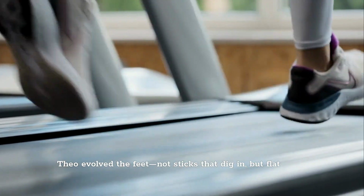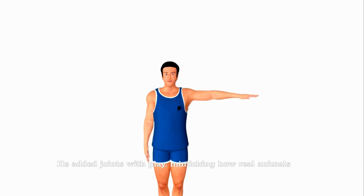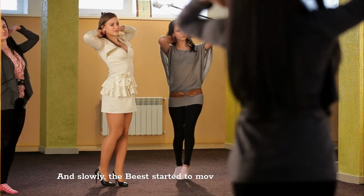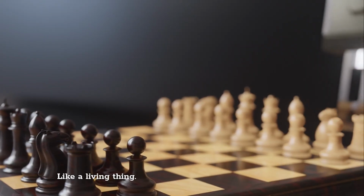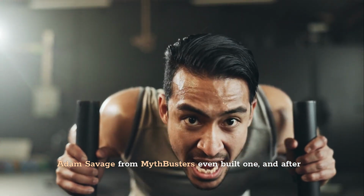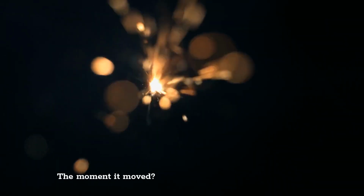Not sticks that dig in, but flat paddles that glide. He added joints with play, mimicking how real animals shift weight. And slowly, the beast started to move. Gracefully, like a living thing. Adam Savage from Mythbusters even built one. And after countless failures, finally got it to walk. The moment it moved, it was pure magic.